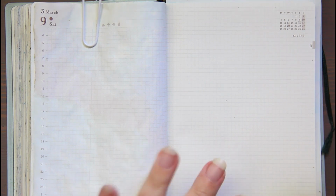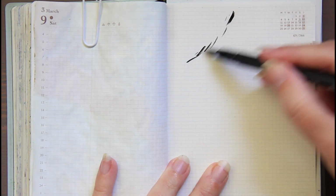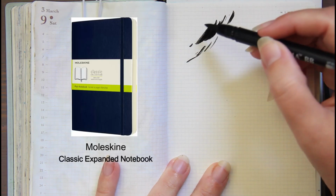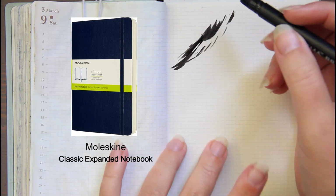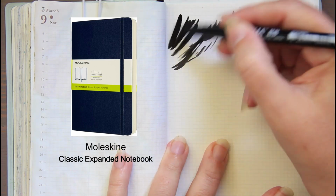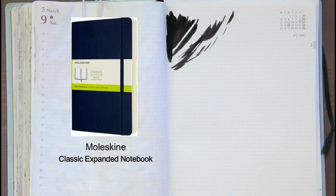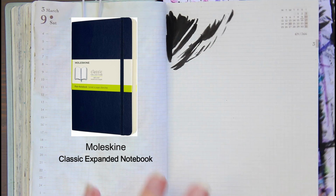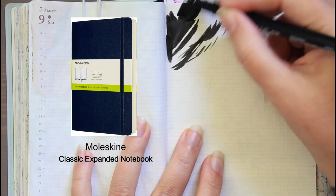So I've been journaling in an A5 400 expanded Moleskine, and I've filled one completely. I've been doing it for over 400 days in a row, and I really enjoy it. It's kind of like a feelings journal. I do some little life updates, but it's mostly just how I feel and what I'm thinking about and what's on my mind.